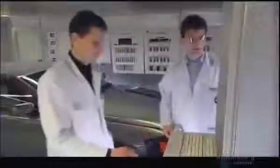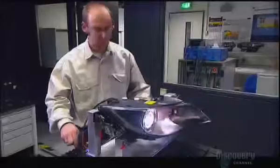One of the most dramatic advancements in the new BMW is right up front. Headlights now are 20 times brighter than they were just a few decades ago. The technology has moved from old-fashioned light bulbs to halogens to lamps using xenon gas.